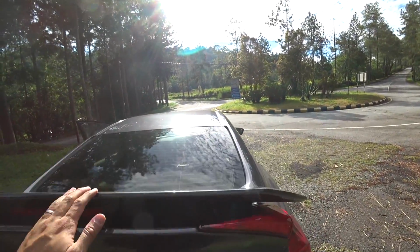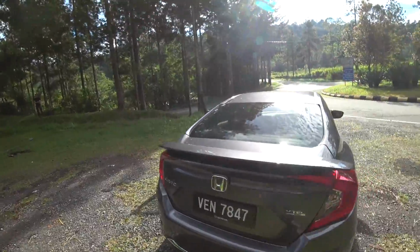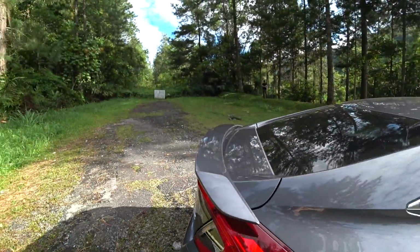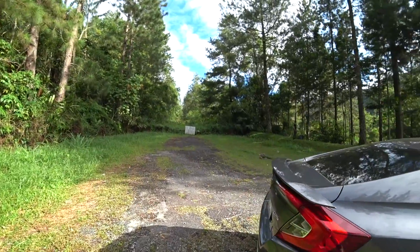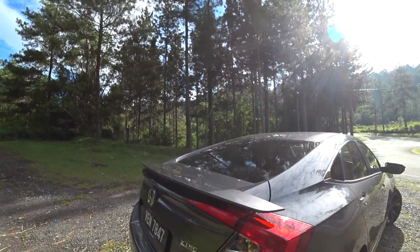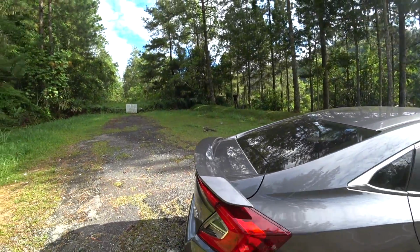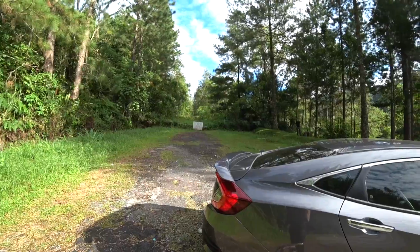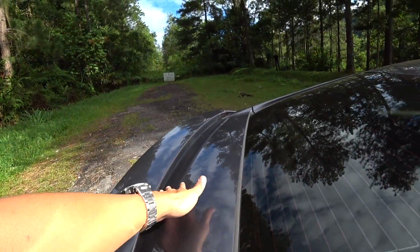Finally, we have the floating roof that debuted with the Honda Civic. This somehow looks a little bit different from the original floating roof that I saw debut with this Civic. Yeah, it's certainly different. It follows the same floating design, but it's not the same one. It looks smaller, it looks more integrated with the car.